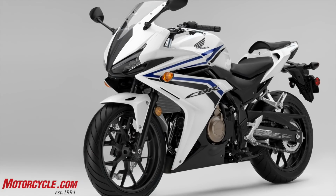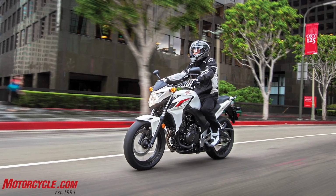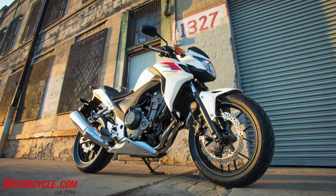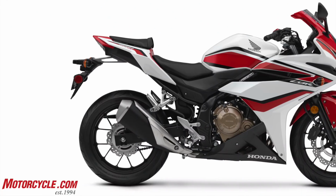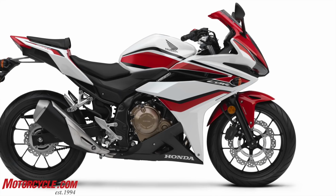If sporty bikes are more your taste, Honda has a 500 twin for you in the form of the CB500F and the CBR 500R. Making about 43 horsepower the last time we had one on the dyno, the CB and the CBR give you a choice of either a naked or a fully faired sporty bike to play with, enough power to have fun with, but not too much to scare the crap out of you.